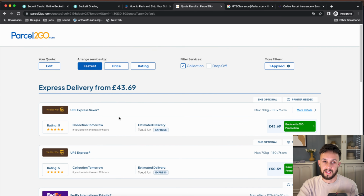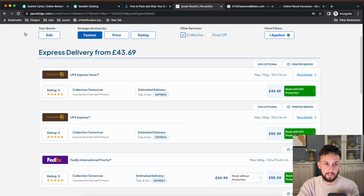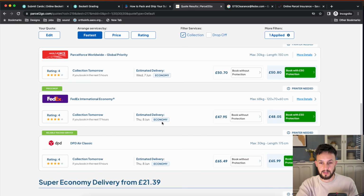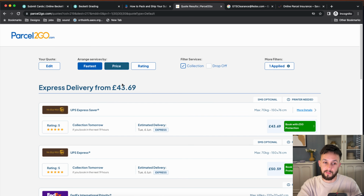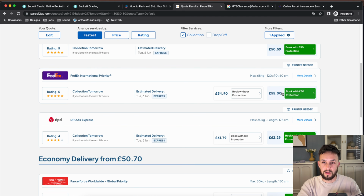So UPS there is at £43. I think this is a little bit more than I paid, perhaps because I've put in a slightly larger parcel size at 30 centimeters all around. But in general, I've used FedEx on here and they were about £35–38. So it's probably just the parcel dimensions I've entered.